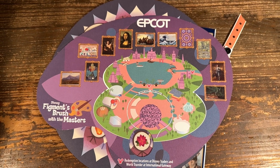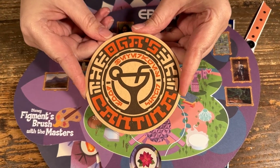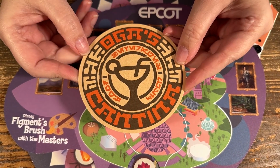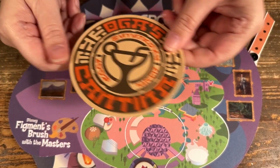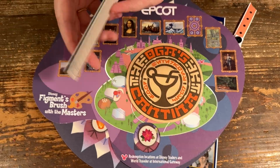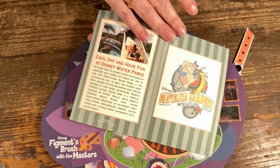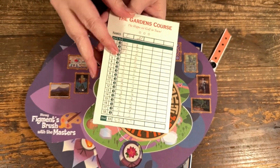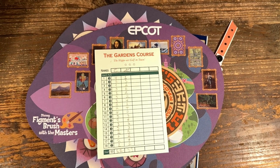Let's see. Oh, this is fun. We sometimes go to the Star Wars Oga's Cantina, and they always have fun little coasters that we, of course, take. Add some of those. Oh, Gemma and I, we like to go to the mini golf at Fantasia Gardens, miniature golfing. And we have our little score sheets. So I like to include stuff like that.